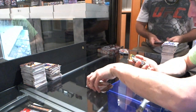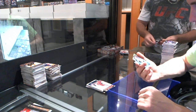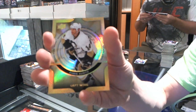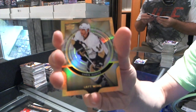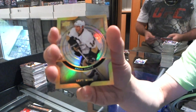And we've got a Shining Stars gold for the Pittsburgh Penguins, Chris Kunitz. Shining Stars gold, Chris Kunitz? Rainbow. He's a rainbow, he's a left winger. Left winger gold rim, one of 1,440 packs. Woo! One of 1,440. Jeez. That's good. Hits.